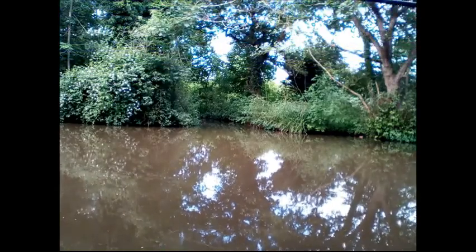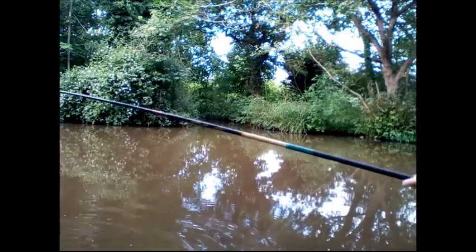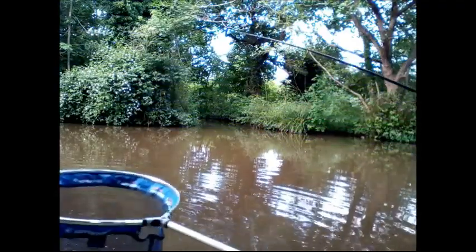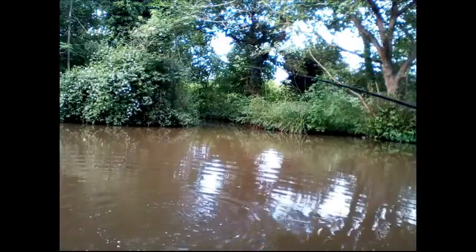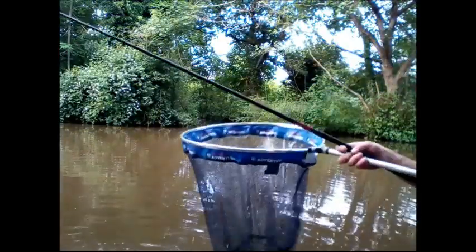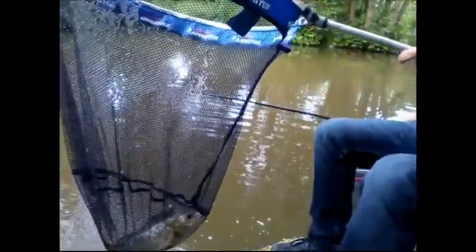Put my homemade pole through its paces. Very big perch. Look at that. I didn't actually think I was going to catch them straight away because it's just barges coming through. Get this down here. Good catch. Yeah, I've just literally got here, mate. He's a monster, he is.